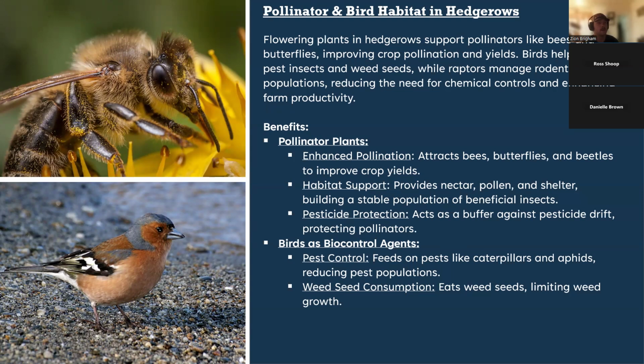There's also the point, throughout that USDA book that I previously mentioned, of raptor management of rodents. Some hedgerows specifically will adapt or build out and plan for raptors or different larger animals and birds, really helping keep down the rodent population, those ground squirrels, gophers, and such.